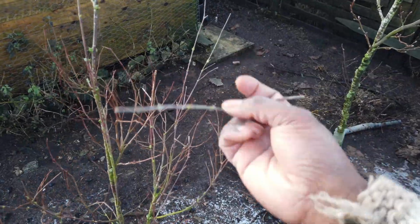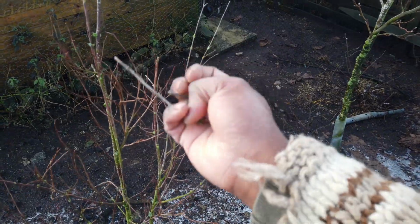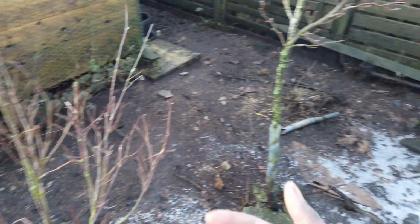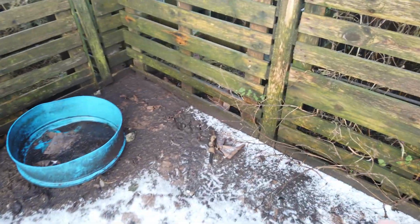It's just like a fire, but a soft one, like the flickering flames of a fire. It's got a sweet smell when its flowers come out. It smells like fudge, like caramel. It's really, really nice. And this is a cornus, a dogwood.